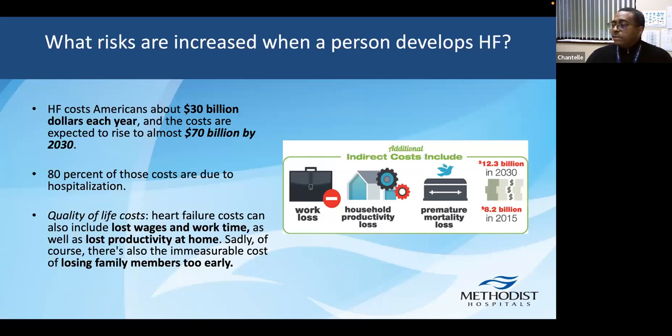And this is just another cartoon to say the indirect costs: loss of work, not being able to do things around the house, and loss of life. And again, looking at the cost, not just for the person, but for the entire country, because all of us make a contribution to the care of each other. And this is a very high cost disease that we can do something about to help ourselves.